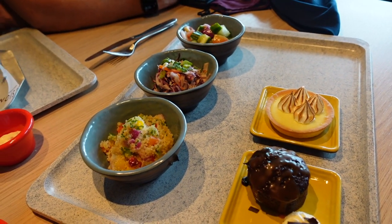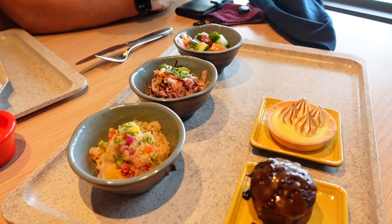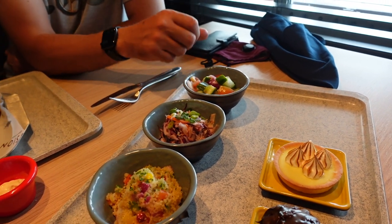It is lunchtime. Scandinavian chocolate cake. This is called a Scandinavian sticky chocolate cake. Nice. So we've got that. We've got a couscous salad, a red onion salad, and just a chopped mixed salad. So we're going to tuck into there.